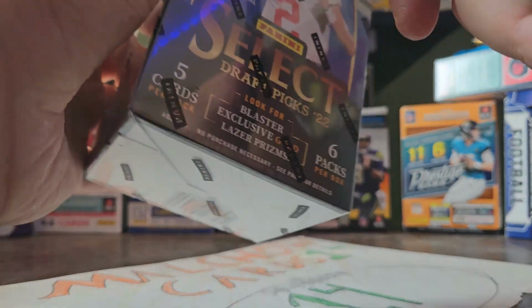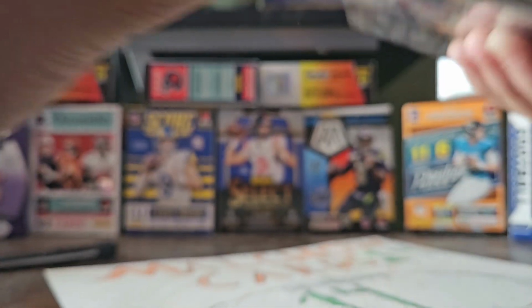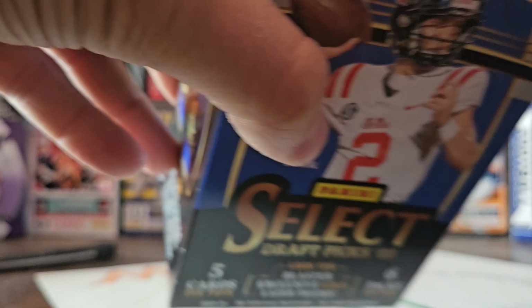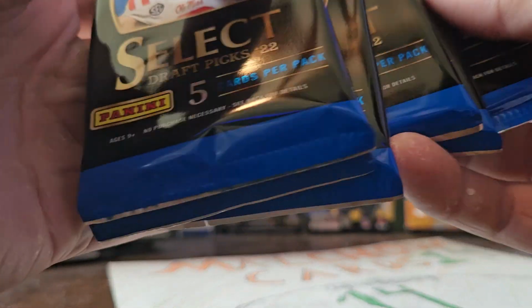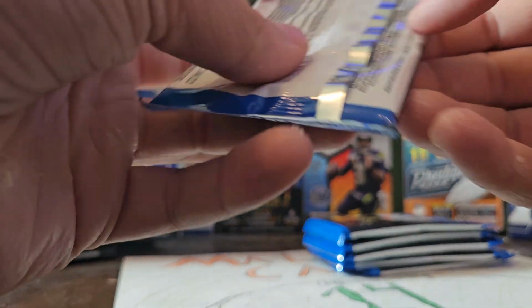My trusty knife here. Alright. Put that aside. And here we go. Top here. And if I could grab this tab, here are our packs. Now we're just gonna set this in the background here, because I do like to keep all my boxes. These cards are all bent. I guess that's just Select. Yeah, whatever. So here we go. First pack. Man, I don't like how bent these cards are.